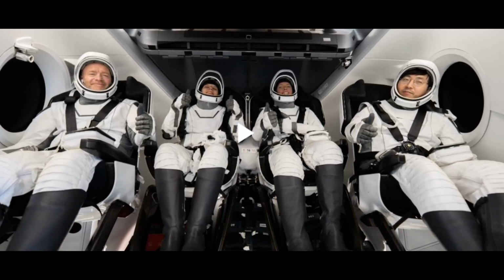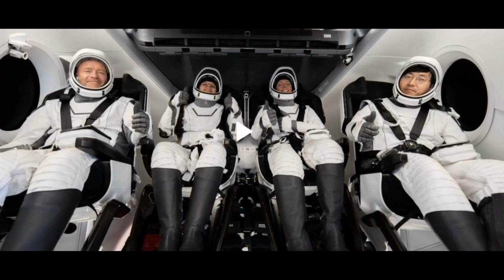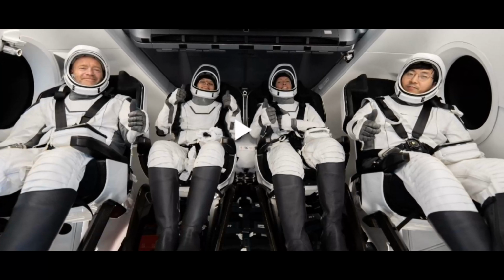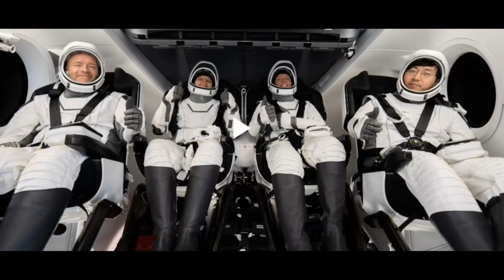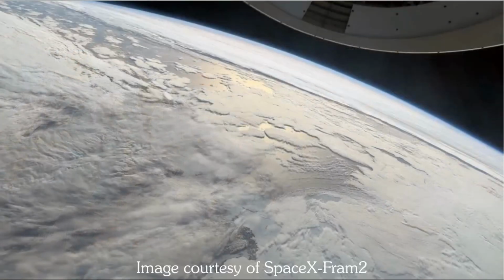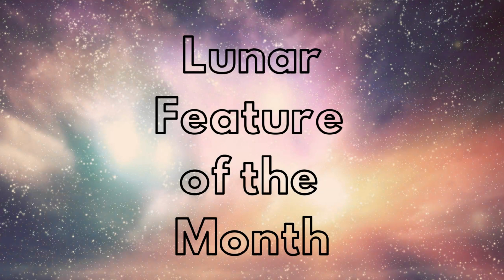The mission's science objectives were equally groundbreaking, featuring the first human X-ray taken in space, studies on muscle and bone preservation in microgravity, and experiments in cultivating oyster mushrooms aboard the spacecraft. Fram2 provided stunning imagery and data from some of the planet's most remote areas and was a big step in private space exploration. Now it's time for the Lunar Feature of the Month.